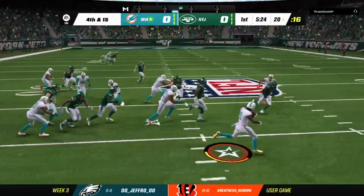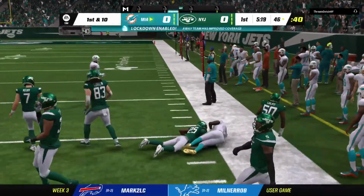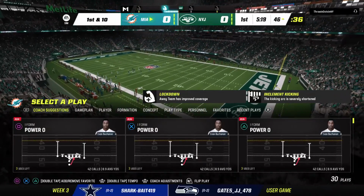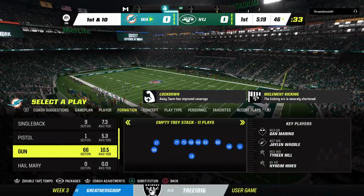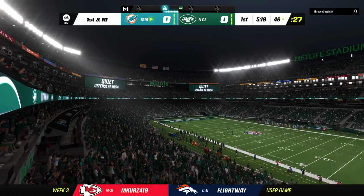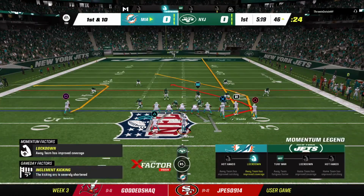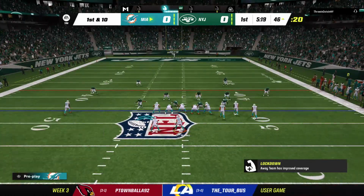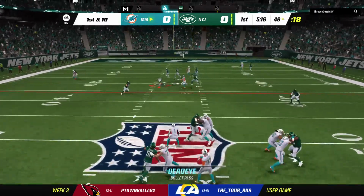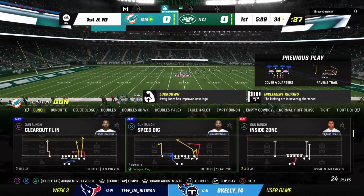Here's Hill on the return. Well done on the return. And the Dolphins will begin this drive in great field position, 1st and 10. They'll come out throwing here to start the drive. He's able to get it to Coleman. And he's going to be marked down just inside the 35.